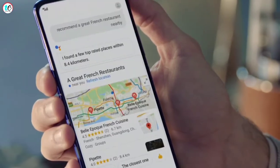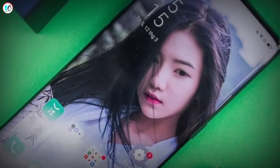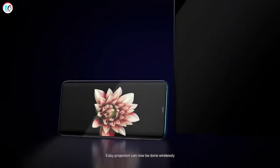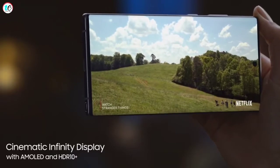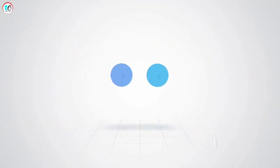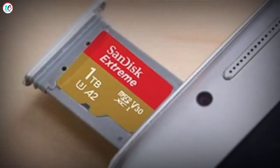The screen size is massive, as it comes with a 6.7 inch Super AMOLED display, which will support HDR10 plus. This will make your multimedia content look better, and you can easily enjoy your favorite games and movies. The phone also has amazing storage options, as the next variant is 256 gigabytes, and this is expandable up to 1 terabyte with a micro SD card.